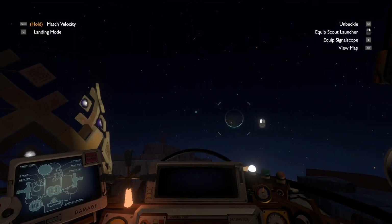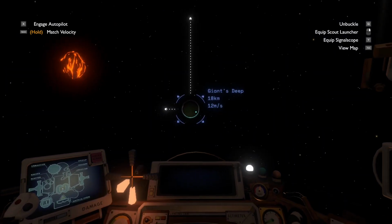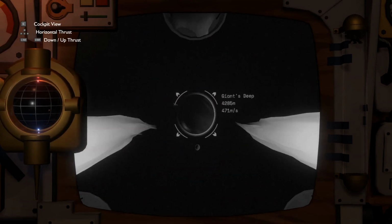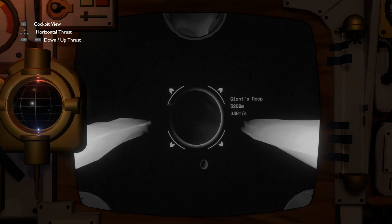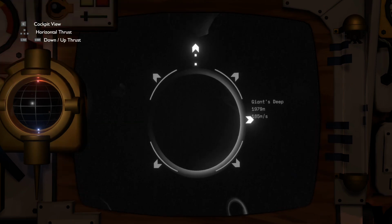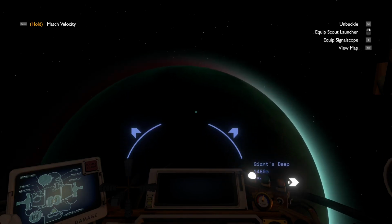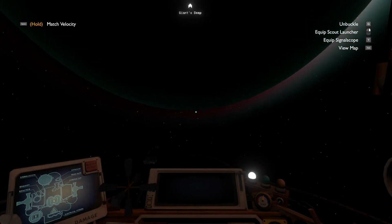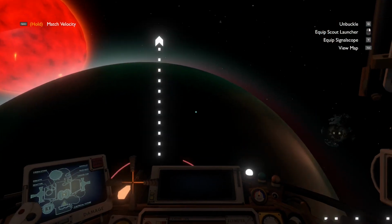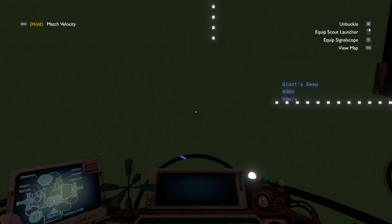Well, where we're going next is Giant's Deep. There it is. Our good old favorite, isn't it? Oh, and the Quantum Moon is here too as well. Hi, Quantum Moon. How are you doing? How do people... hold on. Let me get out of landing mode. How do people land on you? Where are you? That's interesting.